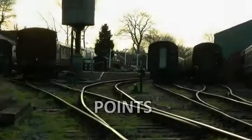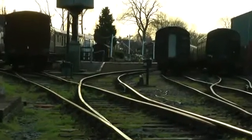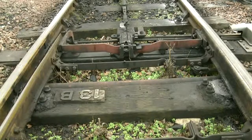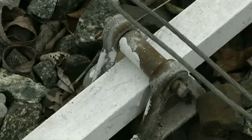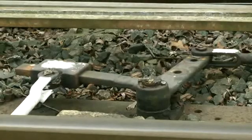This is a set of points. This is one of many sets right across the railway. They enable trains to move from one line to another. You must be careful where you walk. The points can move without warning. Never step on the point blades or any other rail. Always walk on the ballast and not on the sleepers. They may be very slippery.